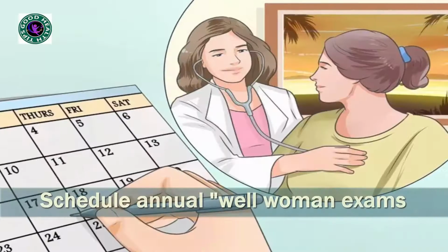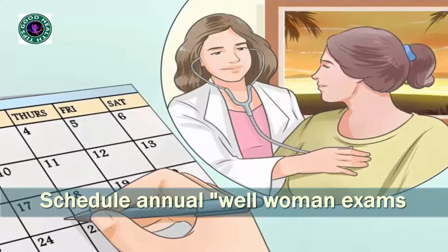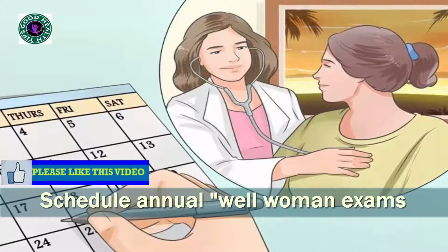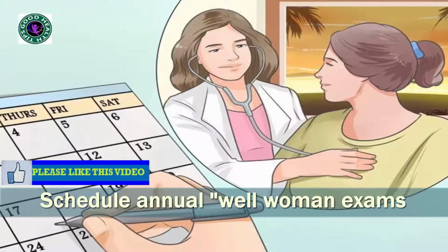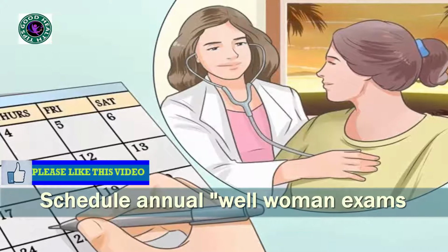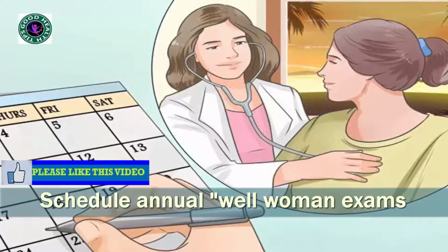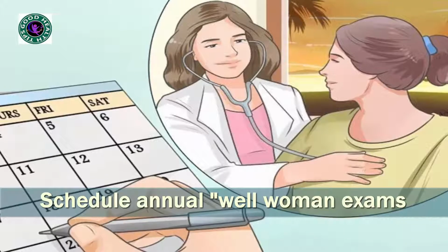Number 6. Schedule annual well woman exams. These are yearly physical or pelvic exams with your gynecologist or family practitioner. You should see the doctor every year for a checkup, even if you are feeling fine. This is especially important as you age and your risk for developing certain cancers, including breast cancer, increases.